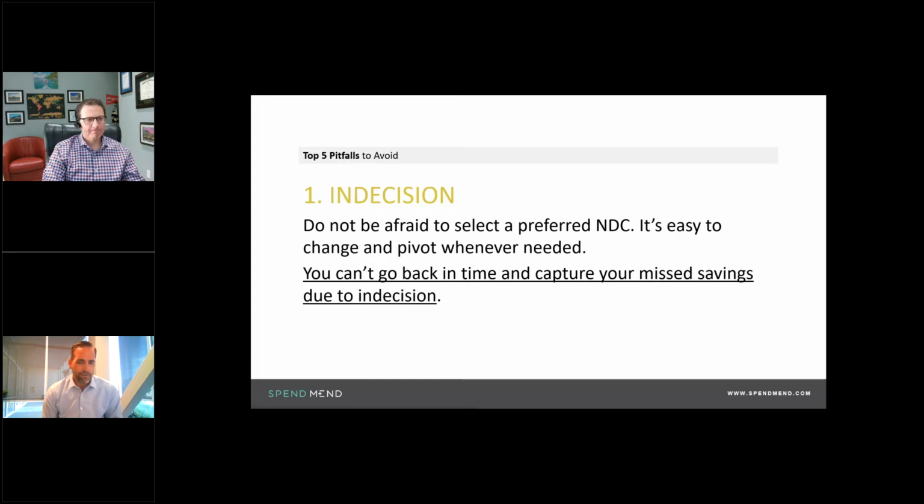And I think that's one of the things as you think about your NDC standards team, don't get stuck in one of those situations where, yes, you have to do your due diligence, you have to analyze it, but don't overanalyze it to the point that you don't make a decision on a preferred NDC.